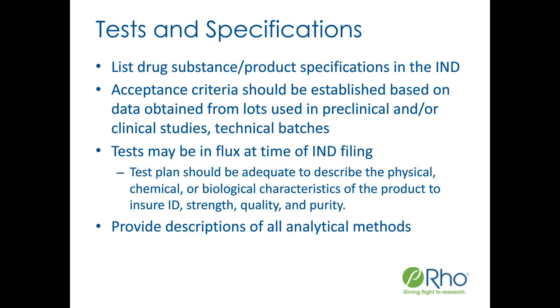In your IND, you're going to have to list your drug substance and your drug product specifications. Obviously, for these products, testing is very rigorous, but it'll be difficult initially to obtain data to understand what type of specifications to assign to this product. Hopefully, you're starting to generate data for your non-clinical and perhaps technical batches, so that information can form the basis of your preliminary specifications. And FDA does realize that these tests might be in flux at the time of your IND filing, but you just want to make sure that however you are testing your product, you're providing pretty robust descriptions of those methods in your IND.